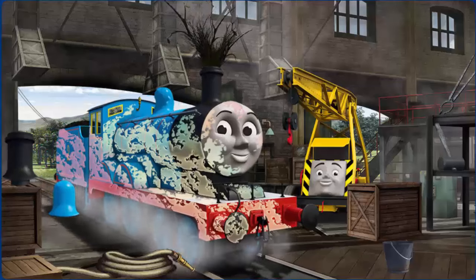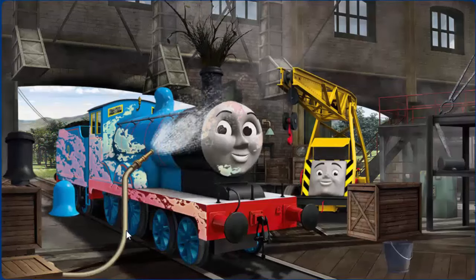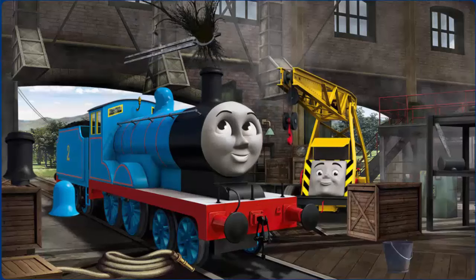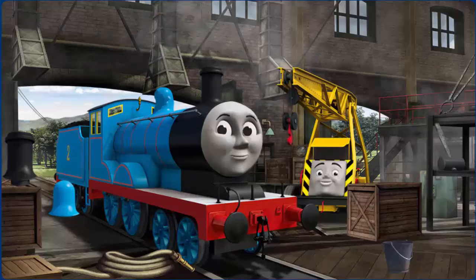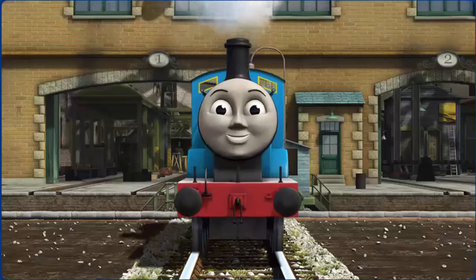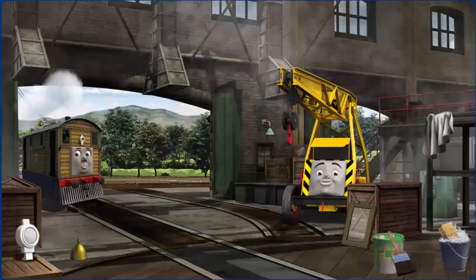Edward is covered with ice cream and his funnel is clogged. Great job, but there's still more to do. Edward's dome is broken. That's right. Edward is ready to get back to work.